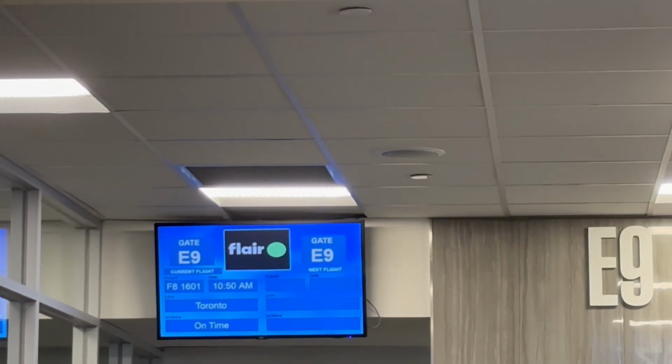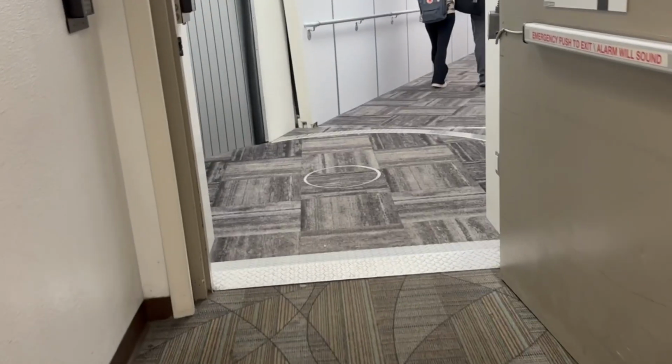Before we knew it, it was time to board. So let's get on board our 737 MAX 8. This will take us up to Toronto.